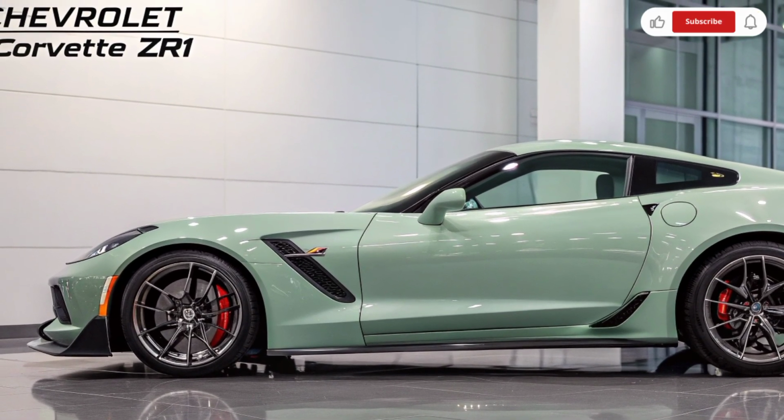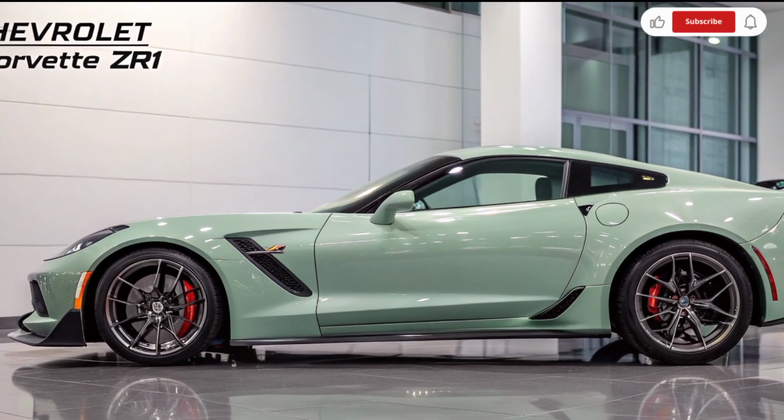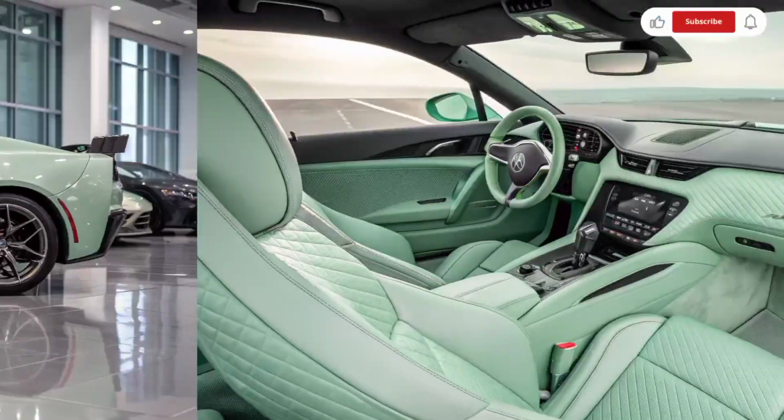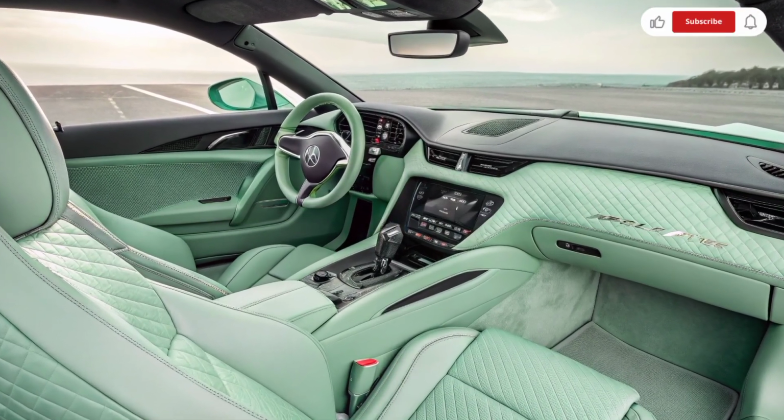The long hood and low roofline flow into a fastback-style rear, a design element that adds both style and aerodynamic efficiency. Inside, the ZR1 blends luxury with race-inspired functionality.